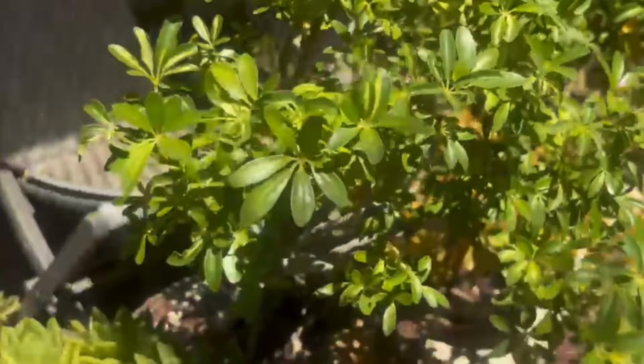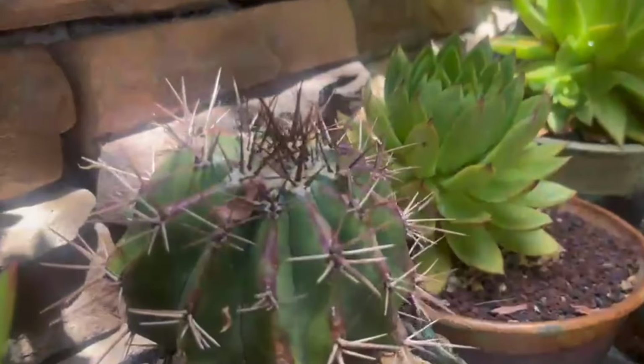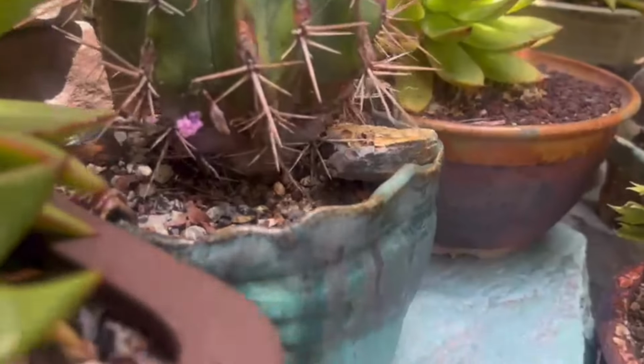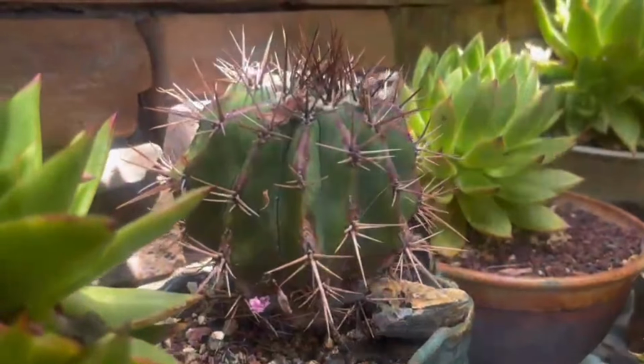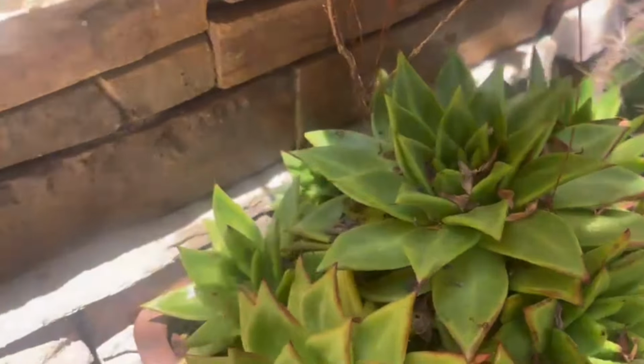So I get a lot of joy out of these. Here's a look at this one. Oh, is that a beauty? Yeah, flowers too. Very cool. And look at this. I've got to clean this out. See, it gets dirty.